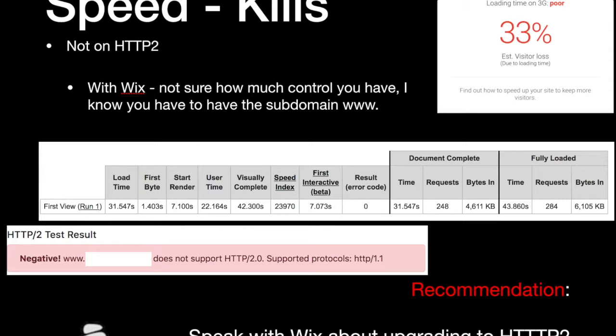But yeah, this site is pretty slow. The top right-hand corner one is from Google, Test My Site with Google, or whatever the URL is. 16 seconds to load. That's on a 3G connection. 33% of visitors, they are saying, lost. The middle graph is from WebPageTest. It's saying the full load time is 31 seconds. Start render is 7 seconds. So a user is sat there for 7 seconds before this website starts to load.